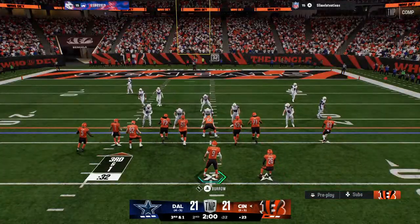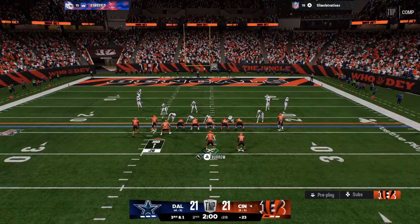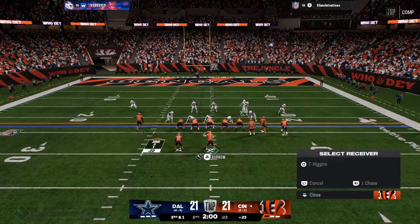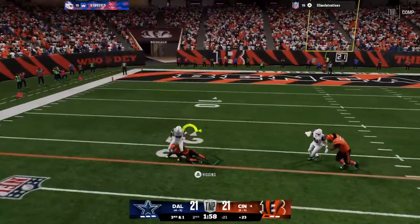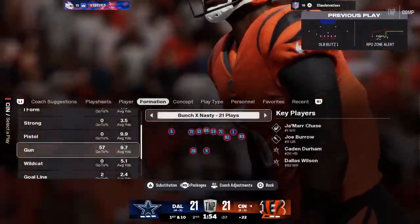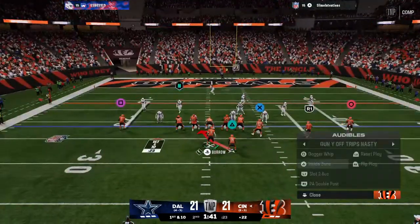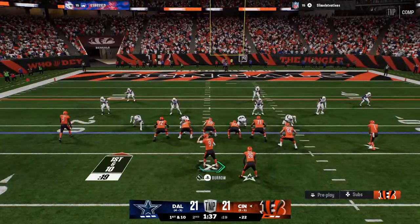Here now, 3rd and a yard. Here we go. Right 80. 11 MT, take. He's got his target. That's complete. And he'll be taken down, but he does have 1st down yardage. That's another Bengals 11 MT. 1st and 10 at the 22-yard line.